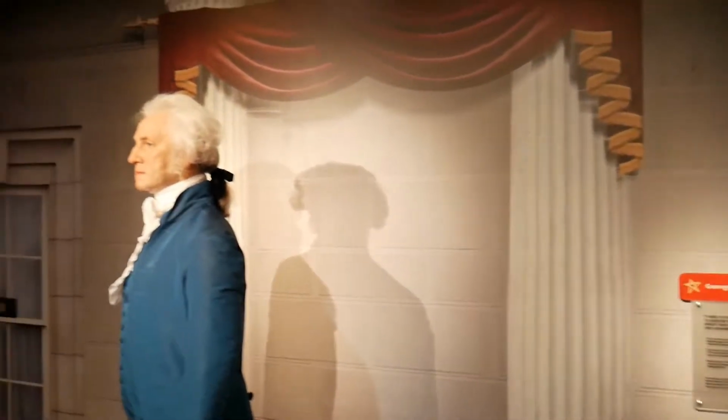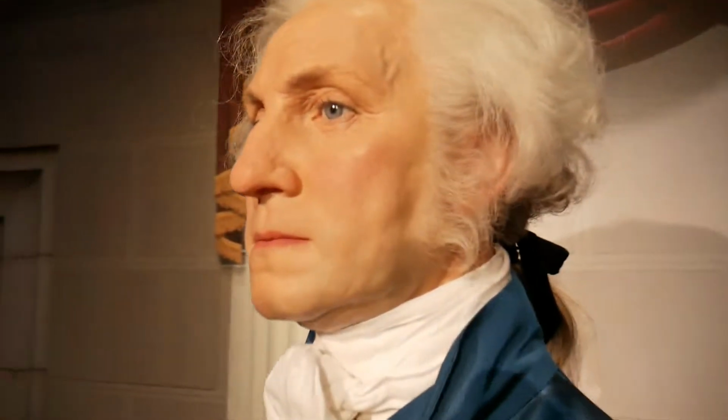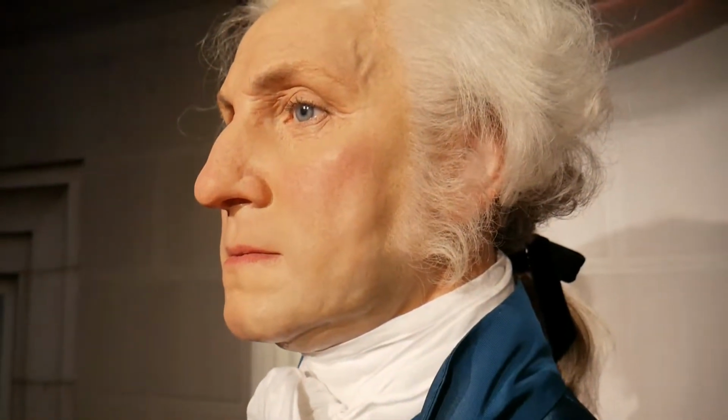Okay, we've got presidential leaders. So, George Washington. God, freaky how good the detail is on these. He was really tall. Okay, so I'm just short of 5'9". John is 6'1". And he was clearly a pretty tall guy.